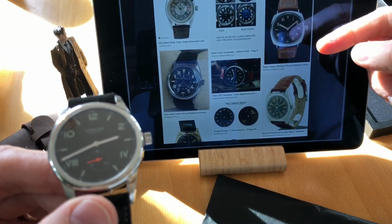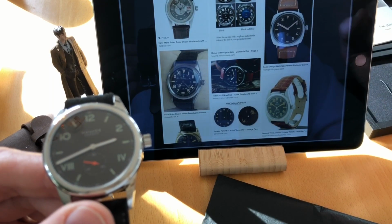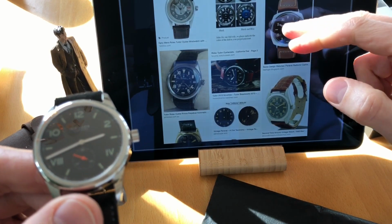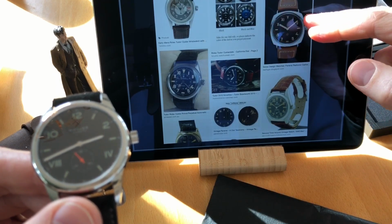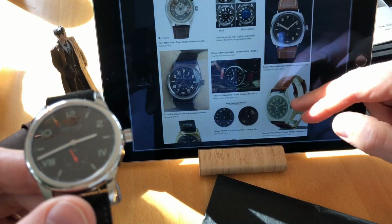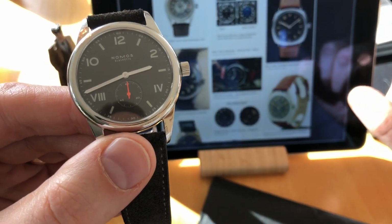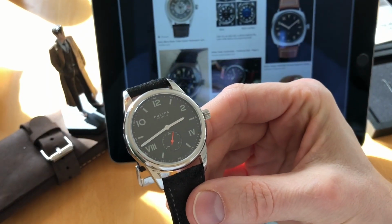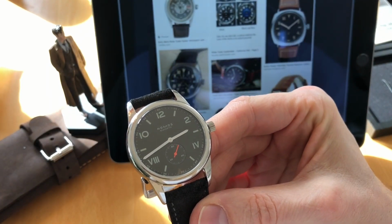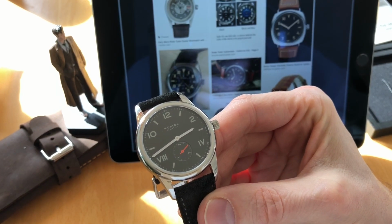These dials are usually found in Rolex, who made them first, and in Panerai. What they have is the upside down: the Roman numerals at the top and the Arabic at the bottom, just like here. But you can see Nomos did the other way around, and in reverse. So I like that. That's just, again, a twist. It doesn't make a lot of difference, but for me it's great.